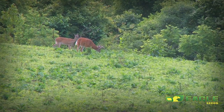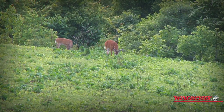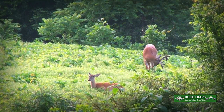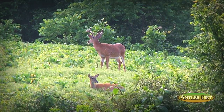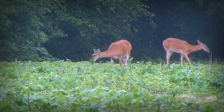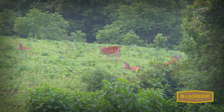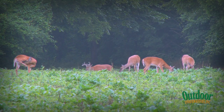About an hour and a half before dark, a nice buck entered the field. This looked to be a great buck, especially for early June. As the light started to fade, we saw a total of 15 deer, including another nice buck, and it showed to be a great night in the Redneck blind.